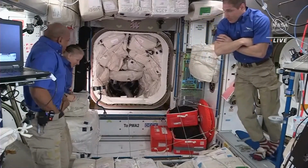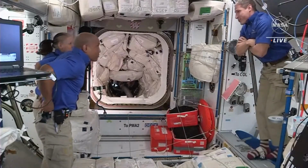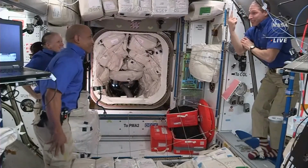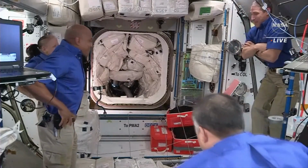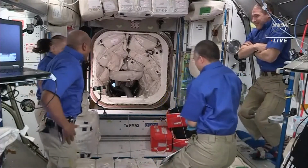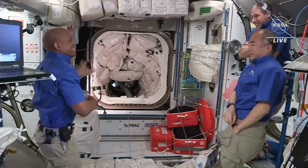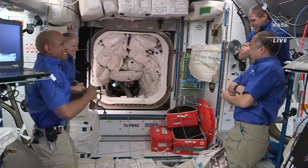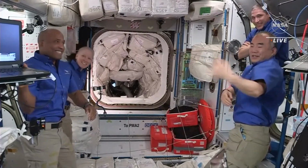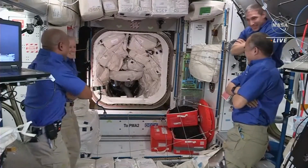Looks like the station side crew is ready, and they're just waiting for the Crew 2 crew to ingress onto the space station here in a few minutes once they finish their procedures. And lots of smiles. They look very excited for this right now.